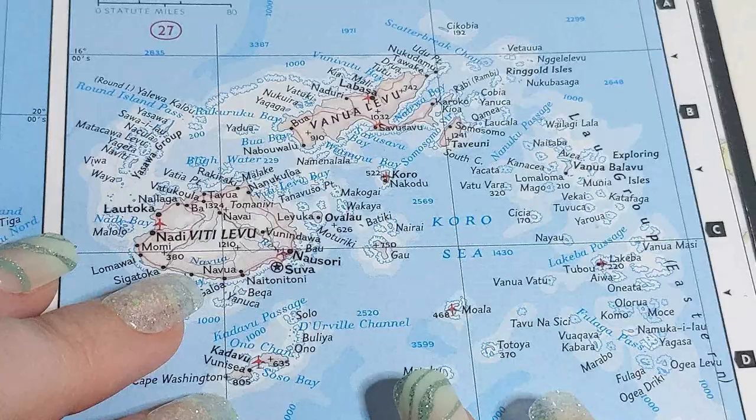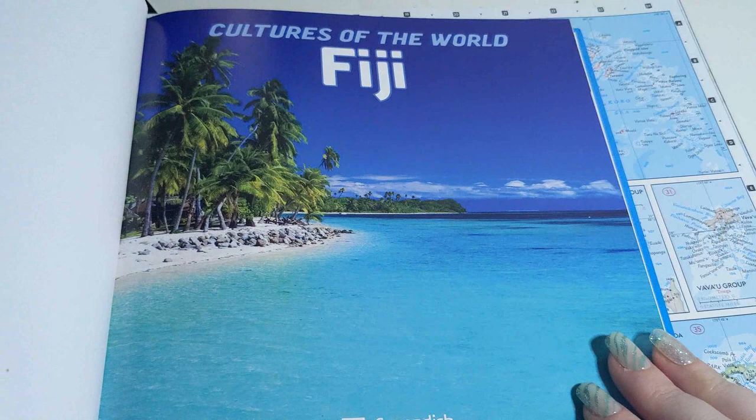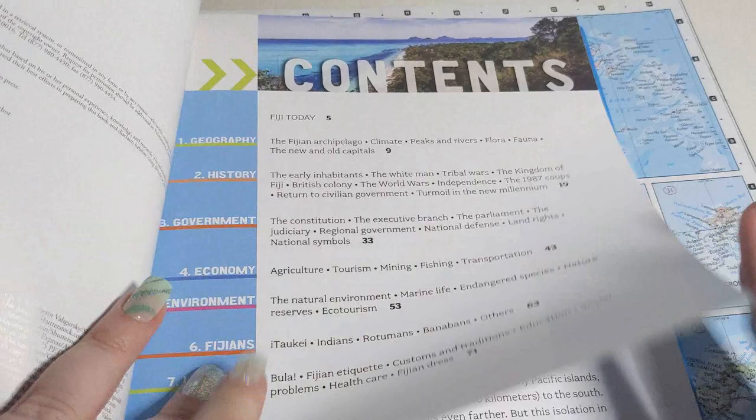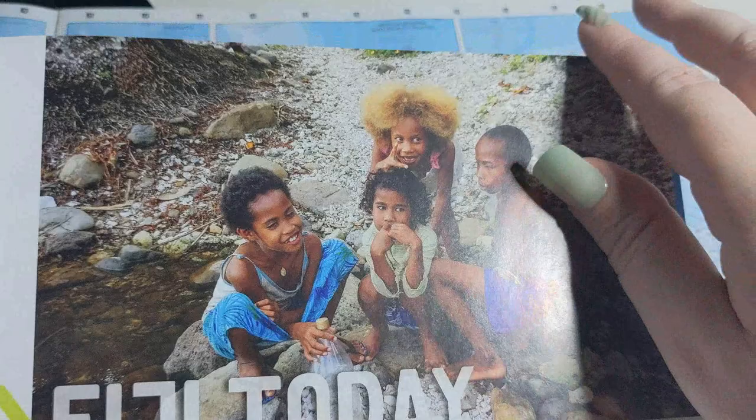let me zoom this out and we'll flip through the book. All right, I think that's better. Better shot of the book. I think this is what people think of when they think of Fiji: the beautiful clear waters and beaches and things like that. Here's some sweet faces. Melanesian people can be born with a certain gene that gives them blonde hair. It's the only place in the world outside of Europe where people can be born with naturally blonde hair.